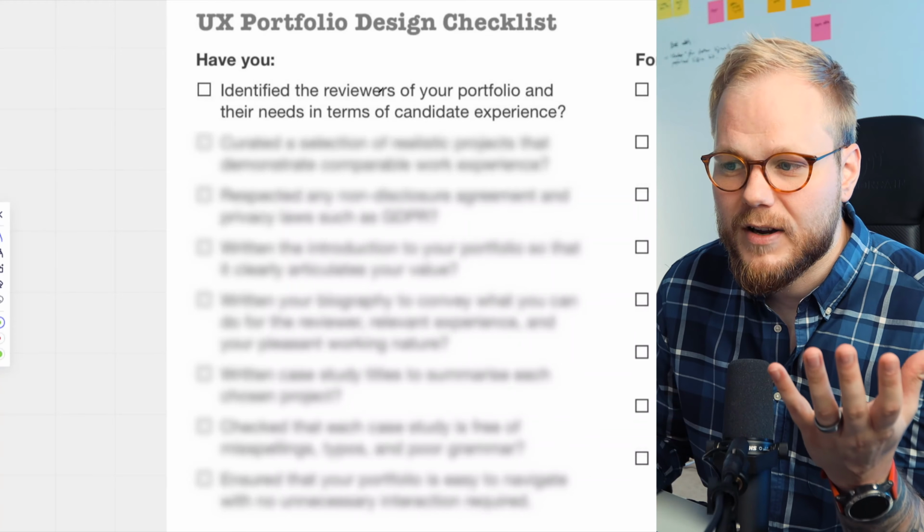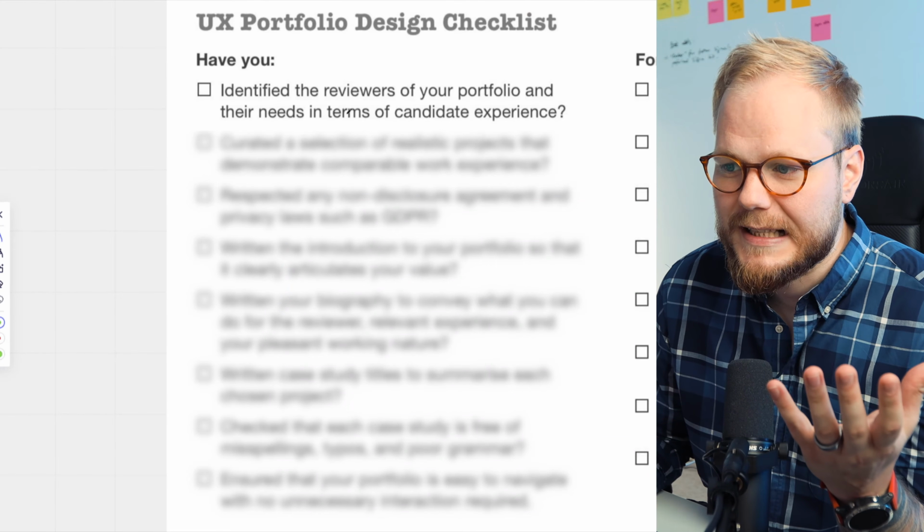Have you identified the reviewers of your portfolio and their needs in terms of candidate experience? I have a video on this as well, on the users of your portfolios, like recruiters and hiring managers like myself, people who would review your portfolio. Have you considered what their day-to-day looks like? Have you UX'd that part? Because a lot of people showcase their portfolio work obviously to impress their design peers, but not so much to get the job or to convince the potential hiring team that you're the right candidate.